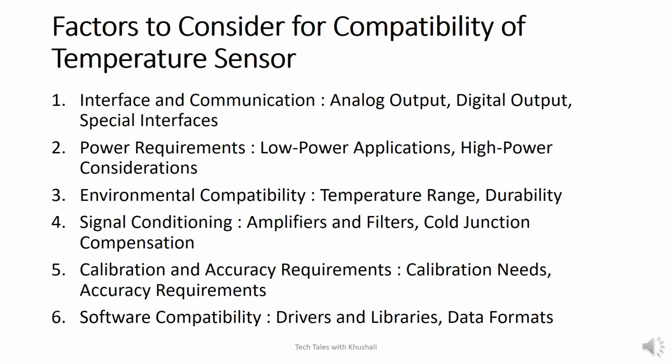Many temperature sensors provide analog voltage or current output, which needs to be converted to digital signals using an analog to digital converter. Sensors like semiconductor temperature sensors can provide digital data via communication protocols, making them compatible with modern microcontrollers and processors. Some advanced sensors have proprietary interfaces that require specific hardware or software support for full compatibility.